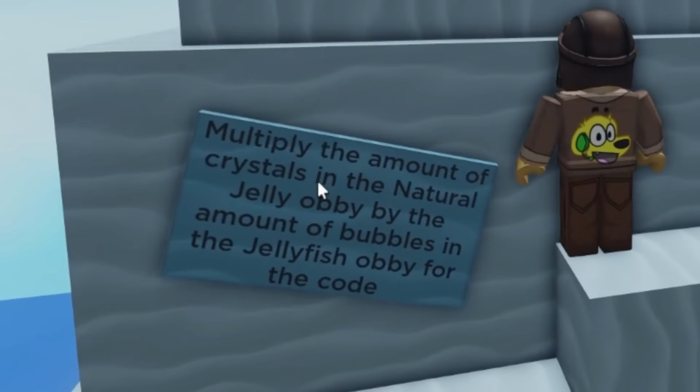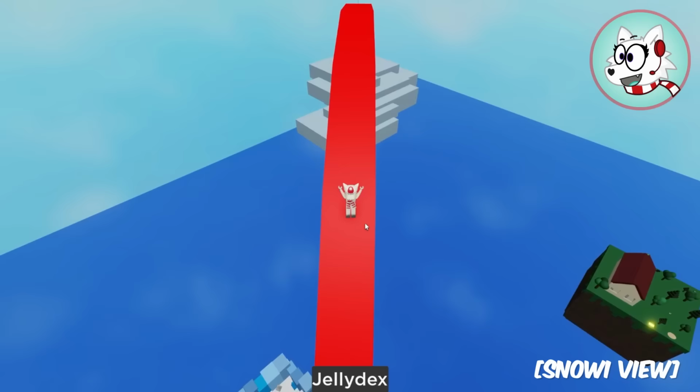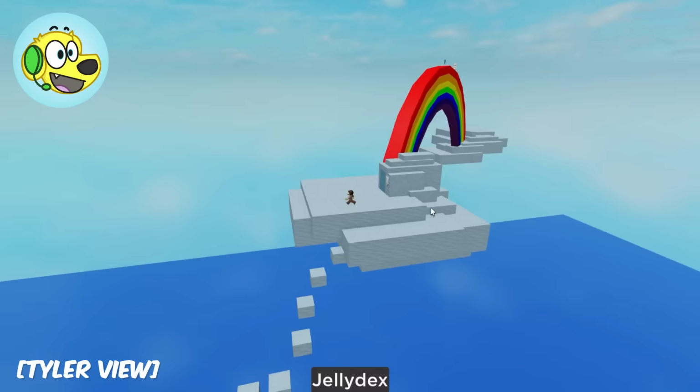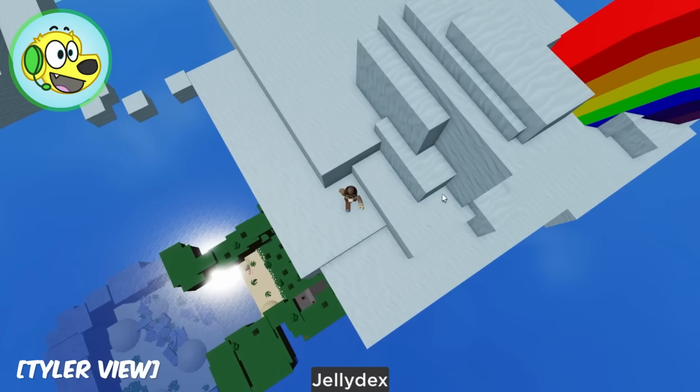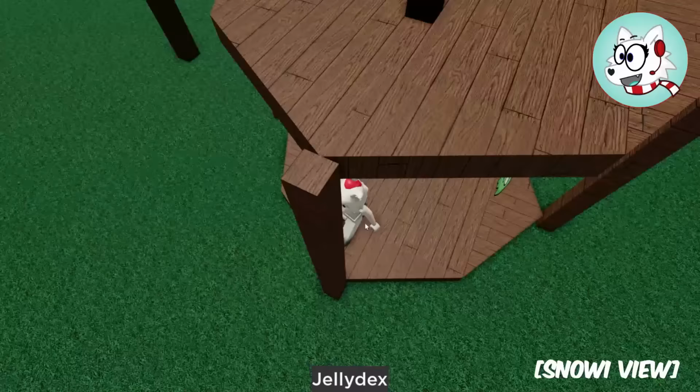It says multiply the amount of crystals in the natural jelly obby by the amount of bubbles in the jellyfish obby for the code. Oh, my gosh. All right, let me just take a little screenshot of that real quick, for later. Tyler, you can see the whole map from here. There's so much. I'm going to jump down, but I'm going to do it strategically. I'm going to try to land on the top of this. Let's go. Oh, nope, it just teleported me. Dang it. Oh, that's so funny.